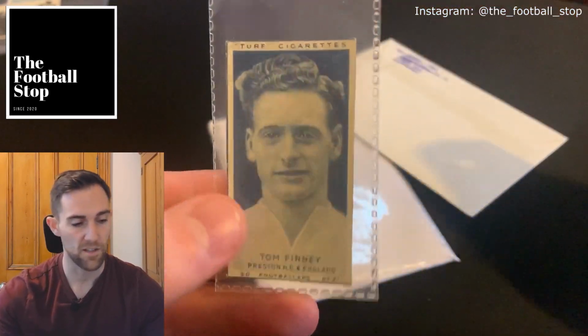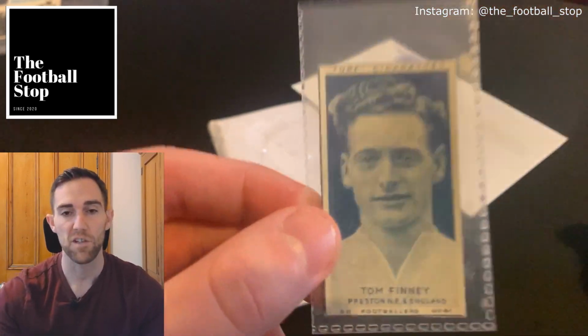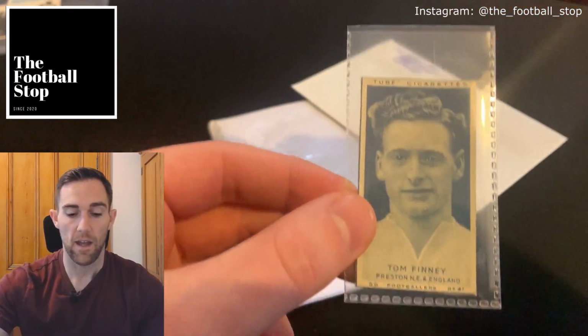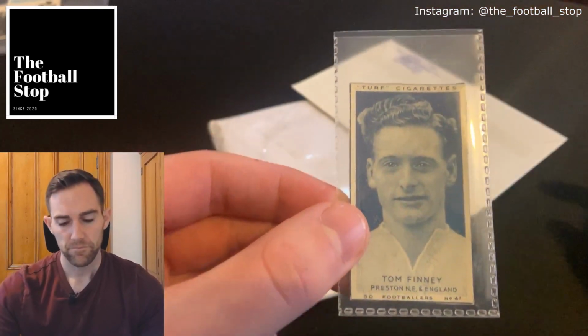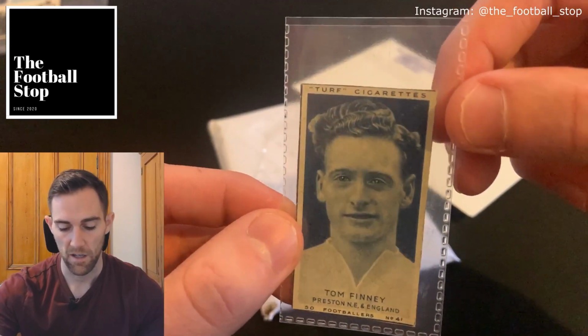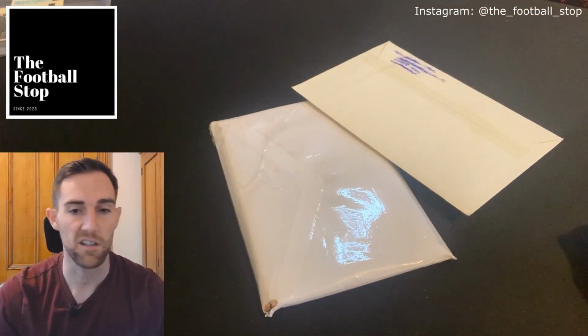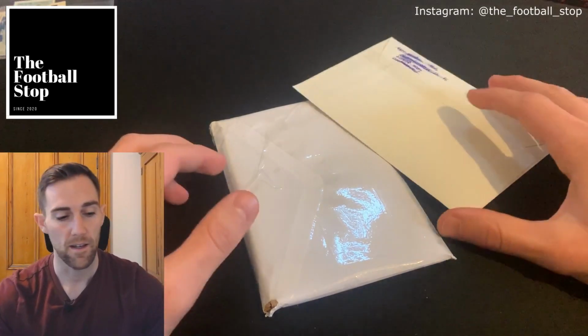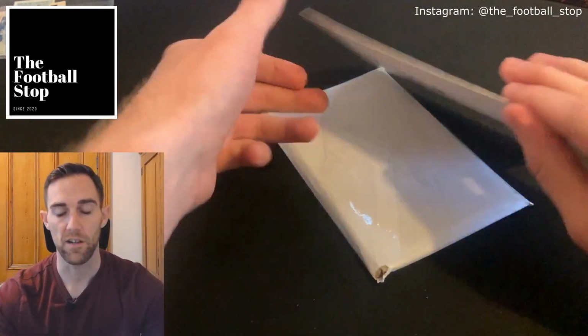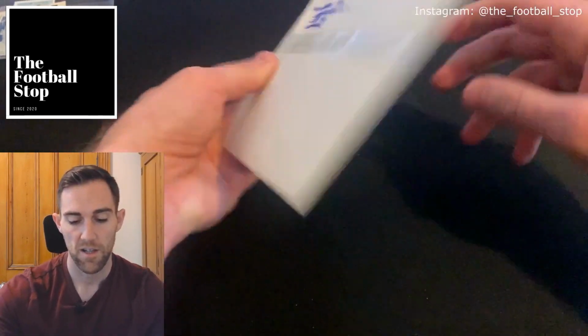Cool card though, a bit different again, relatively cheap to pick up. I imagine if you can find one with the pack intact, that would be worth more money because it's not been hand cut. But still a cool card, relatively cheap. Tom Finney is not getting much attention in the hobby at the moment, but for me is one of the greatest ever English footballers, so his time will come, I'm sure.